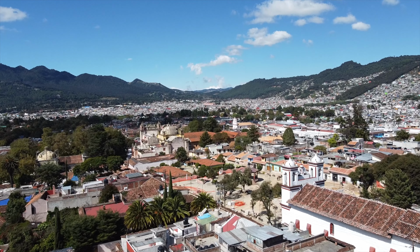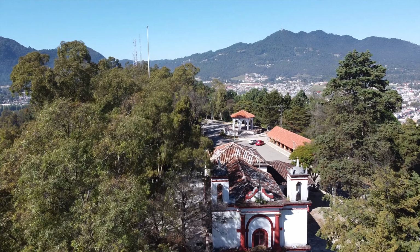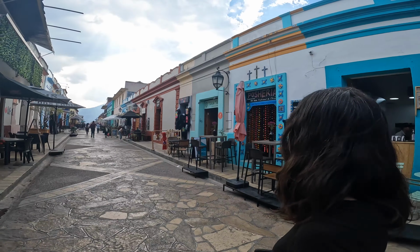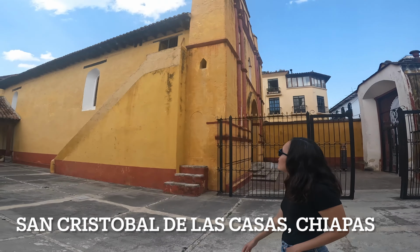It's like gold. We were really excited to drive up 6,000 feet in elevation after a week at 100 degree temperatures to visit the town of San Cristobal de las Casas, which will be our final base for the last couple of days of our trip.